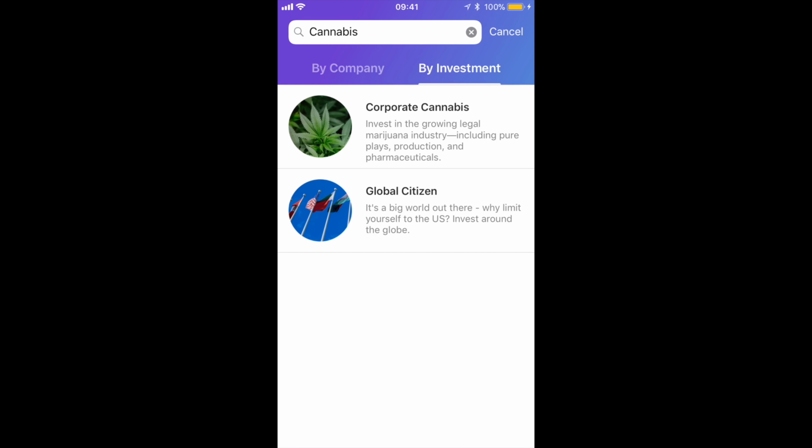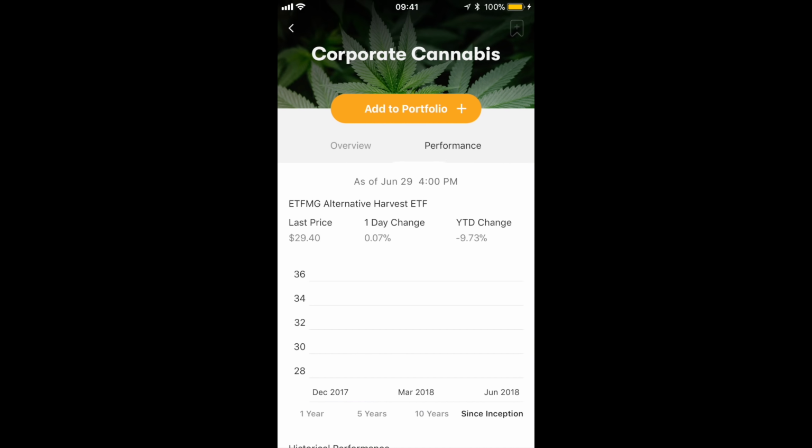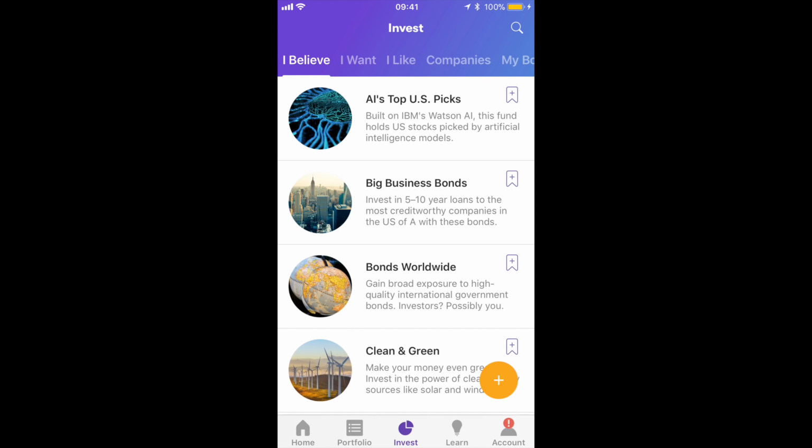Let's see what else I got. Cannabis. I wonder whether they talk corporate cannabis. Okay, wow, let's just check out the performance. The performance does not look good. Oh my gosh. That's why I don't bother with cannabis stocks. Look at that performance. That's pathetic. I can show you everything else that I've invested in. It did a whole lot better than that.